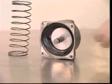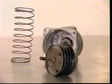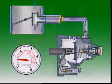A pneumatic governor has a manifold-mounted venturi unit, linked by tubing to a sealed diaphragm assembly on the inline injection pump housing. This venturi unit has a main venturi and an auxiliary one. A throttle butterfly controls airflow through the venturi and into the engine. The venturi is narrow and shaped so the air speeds up as it passes through.